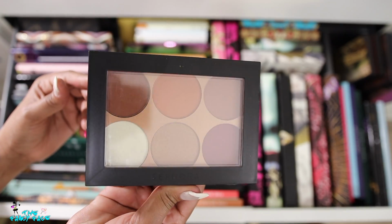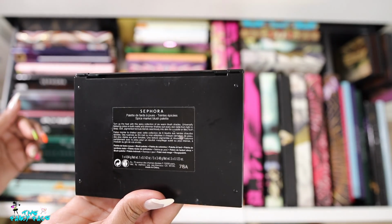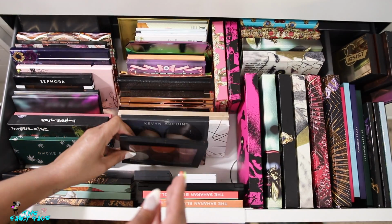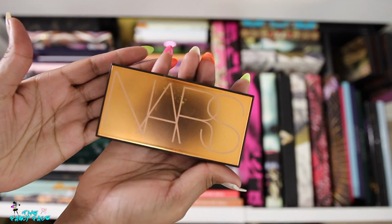Then I have this face palette from Sephora. This guy has blushes, bronzers, and highlights. Which one is this one? It's the Spice Market blush palette, so pretty decent. Girl, my ankle was hurting before, now my back's hurting. I can't. Just sitting down like this, trying to film these.